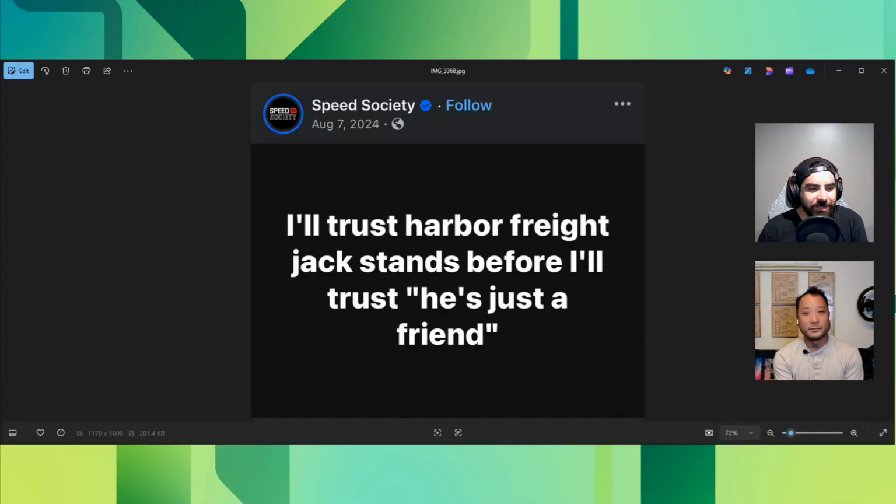Now another one I got for you here. I saw this one that was shared by Speed Society, which says, I'll trust Harbor Freight jack stands before I'll trust he's just a friend. And that one I felt deeply.